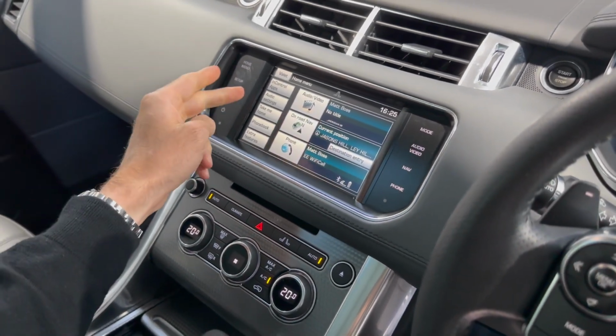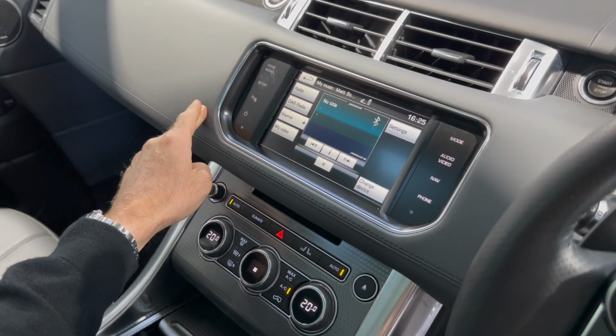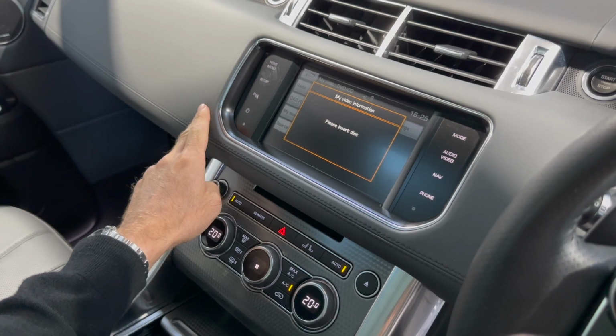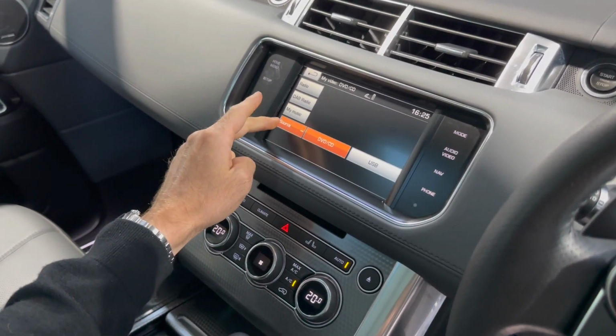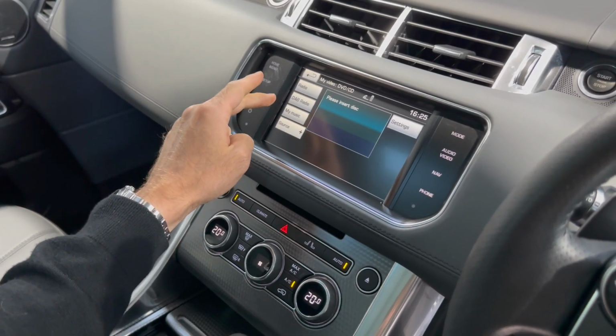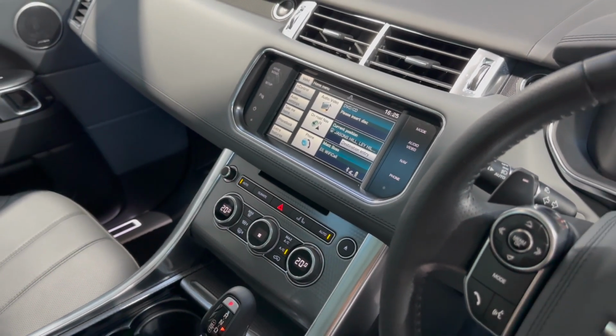You should also get a digital TV tuner in an Autobiography, which I believe you do. If you bear with me a second, just to confirm. Maybe not. If I go source, let's have a look. No, I do apologise, I am incorrect. This one does not have it. I thought it was standard, it obviously is not, and I do apologise, this one doesn't have it.